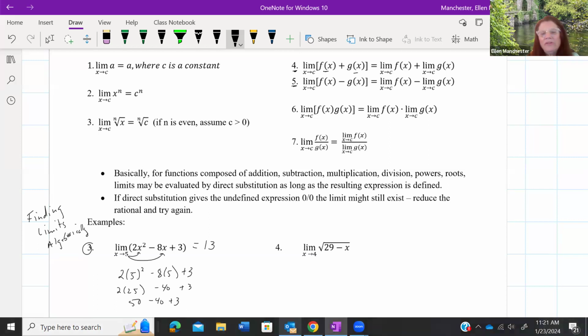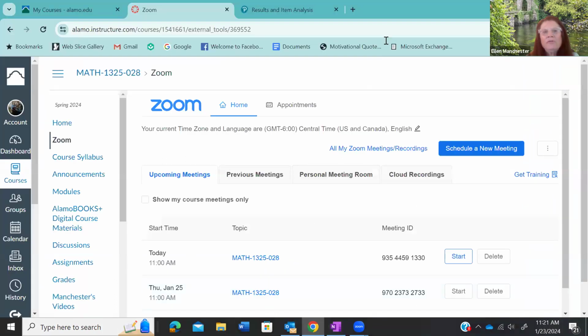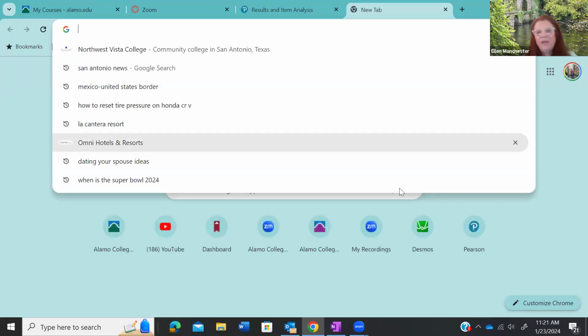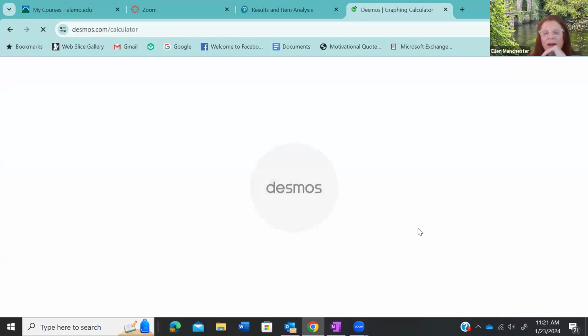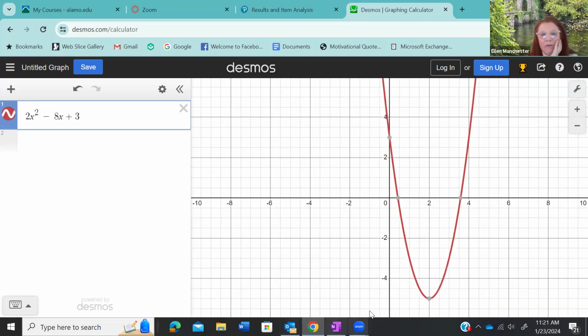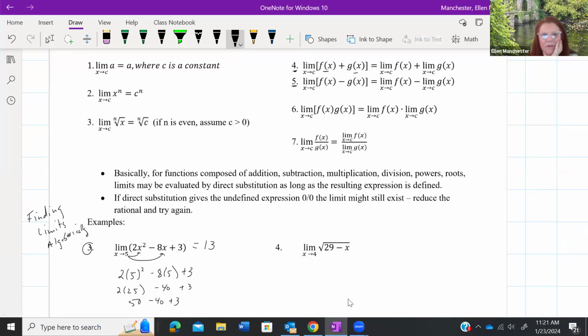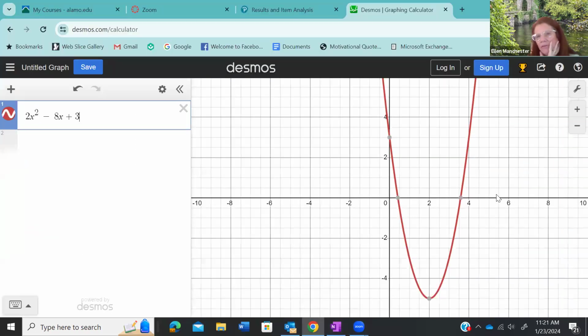Okay, now what does that look like graphically? So let me get to Desmos. Desmos is a great tool. It is a graphing calculator that works really, really well. All I have to do is type in my function. Was it plus 3? I always forget what it is. Yeah, plus 3. Okay, and it graphs it for me.